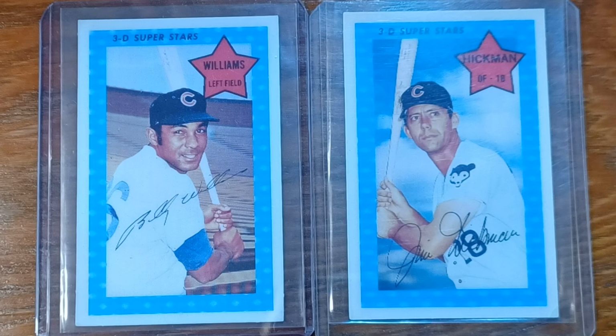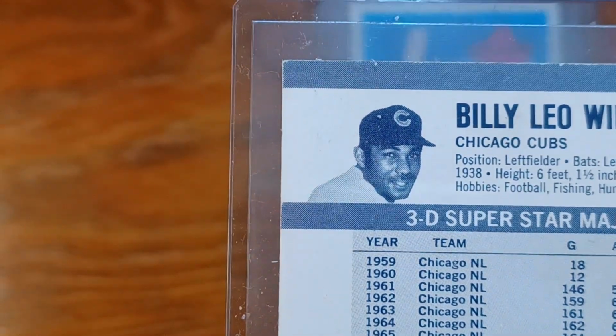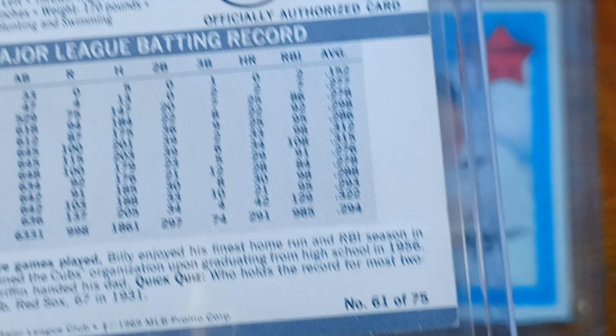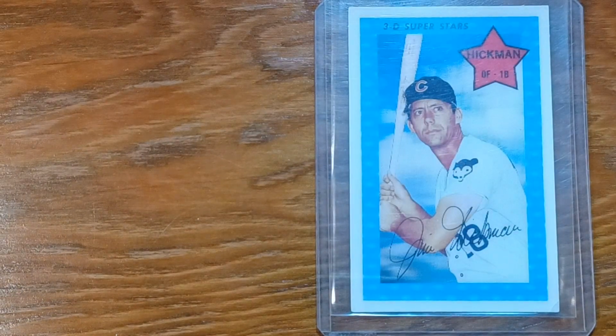For my Chicago Cubs fans out there, that's a beautiful Billy Williams card. That's the best card I got right there of my 3D cards. That thing's darn near perfect. The Hickman has a crack in it. That's a pretty rare card. See what I'm saying on the corners? Darn. That one corner was off. Just touched. Dang, pretty good for a little kid.